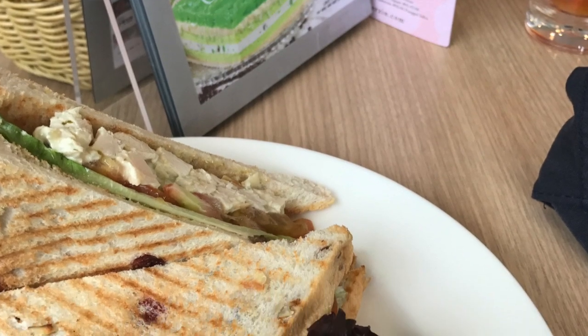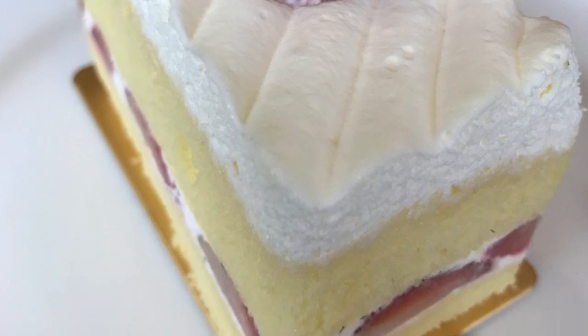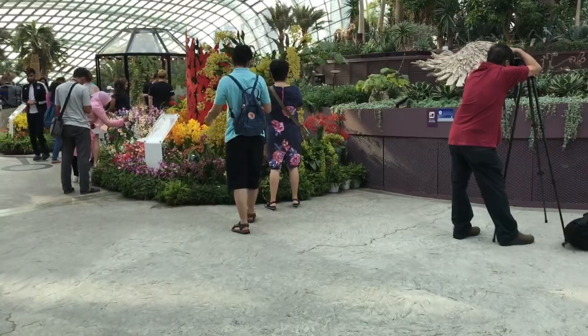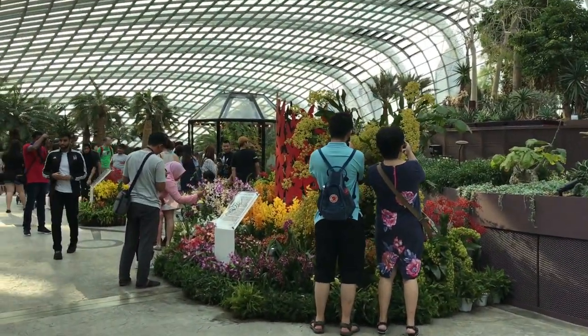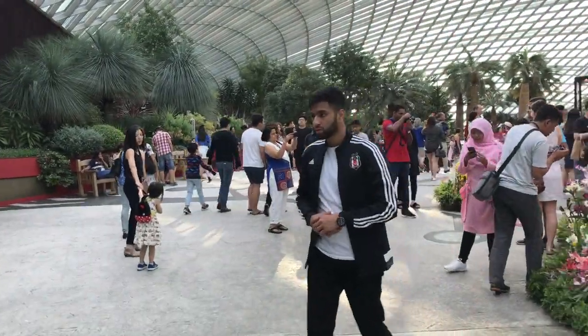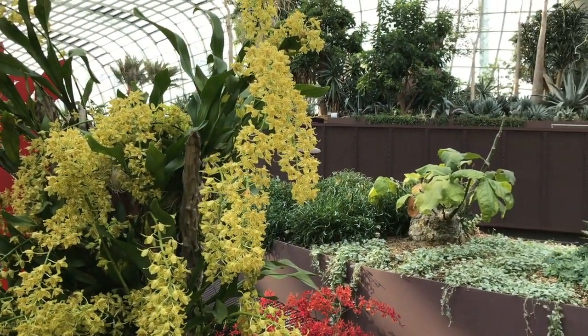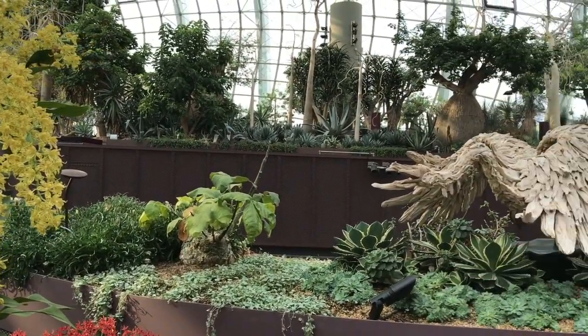By the time I got out of the Sky Dome, it was, I think, early afternoon, so there was a place to eat just beside the Sky Dome, and I had some lunch there. And then I went to the Flower Dome. The Flower Dome is also completely indoors and air conditioned, and the whole place has maybe thousands of different kinds of flowers and orchids, I guess from all over Southeast Asia or all over the world, I don't know.